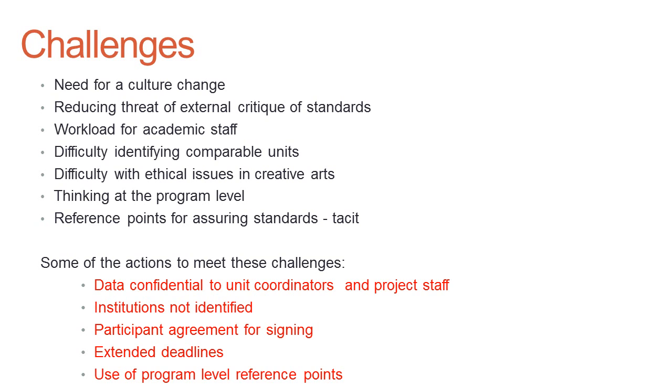Some of the actions to meet these challenges: we kept the data confidential to unit coordinators and project staff, so their data would not be identified or sent to anybody else. We didn't identify institutions either, although in odd circumstances where we had to use a web-based resource, it's obviously impossible to de-identify the institution. We had a participant agreement for signing. We did extend deadlines quite a bit in recognising the extra workload that we were asking of academics.